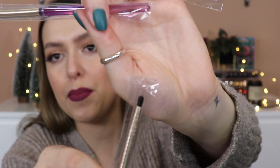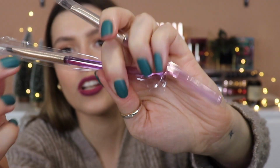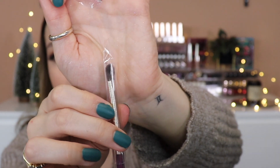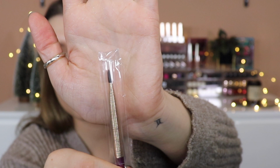And then you've got an even babier one. Look at this pencil brush. It's not a pencil brush, it's like a tiny, tiny, tiny blending brush. And you've got this tapered one here, nice. And then a flat shader brush, very nice. I know that's not very good angles, but like I said, you'll see them in an upcoming video. I'll make sure I properly feature them and give you the real tea.